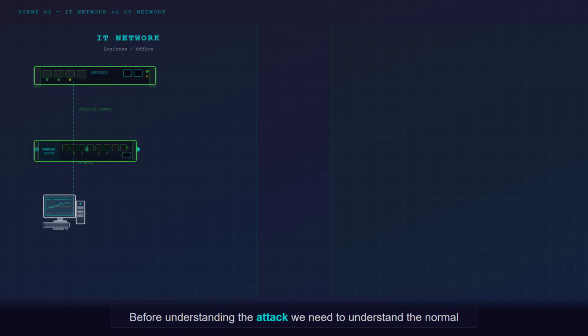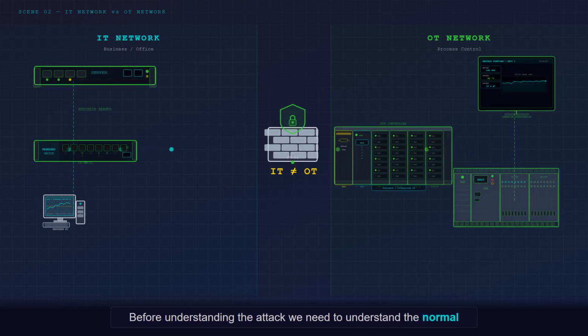Before understanding the attack, we need to understand the normal setup. Industrial facilities are divided into two separate networks. The IT network handles business operations, emails, files, and office computers. The OT network controls the physical process, PLCs, sensors, valves, and HMIs. A firewall sits between them, deciding what traffic is allowed to cross.